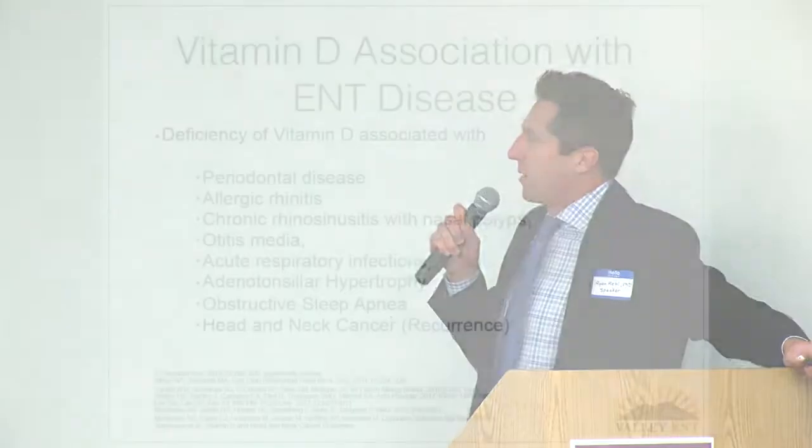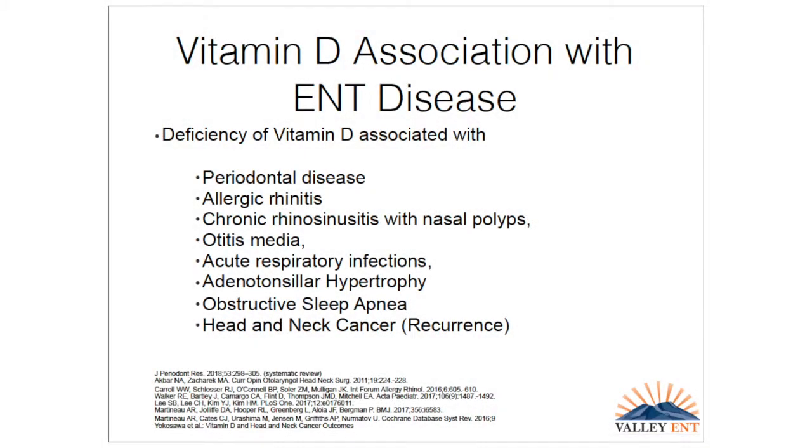All right, vitamin D and ENT disease. That's why we're here today. So, clear associations in the literature. Vitamin D deficiency is associated with periodontal disease, allergic rhinitis, chronic rhinosinusitis with nasal polyps, otitis media, acute respiratory infections, adenotonsillar hypertrophy, obstructive sleep apnea syndrome, and head and neck cancer recurrence.